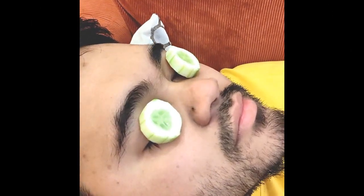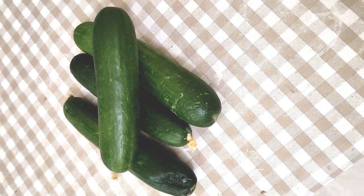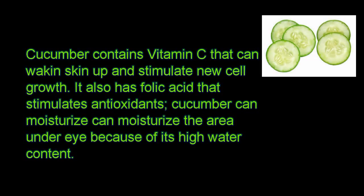Cucumber contains vitamin C that can wake skin up and stimulate new cell growth. It also has folic acid that stimulates antioxidants. Cucumber can moisturize the area under the eye because of its high water content.